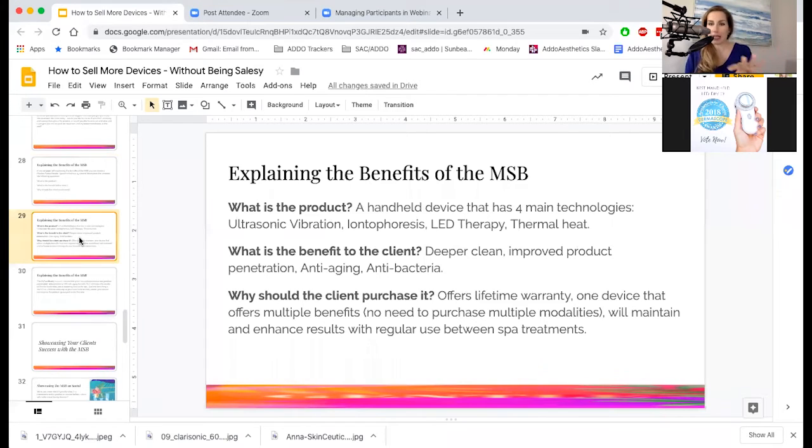These are really just brain dumps. You can come up with whatever you're really using these for in your practice. Why should the client purchase it? It offers a lifetime warranty, one device with multiple benefits, as I've mentioned before, so you don't have to have multiple devices. And it's going to maintain and enhance results between regular spa treatments.